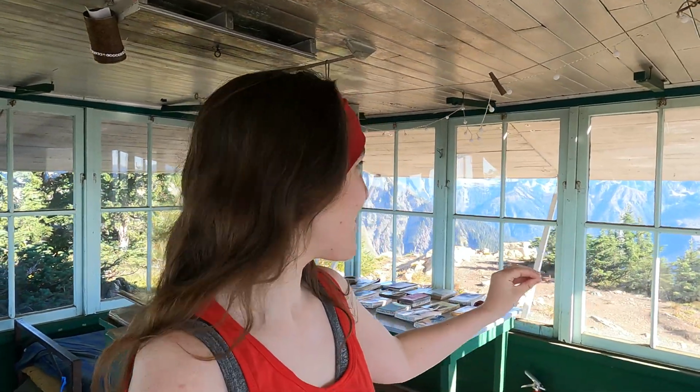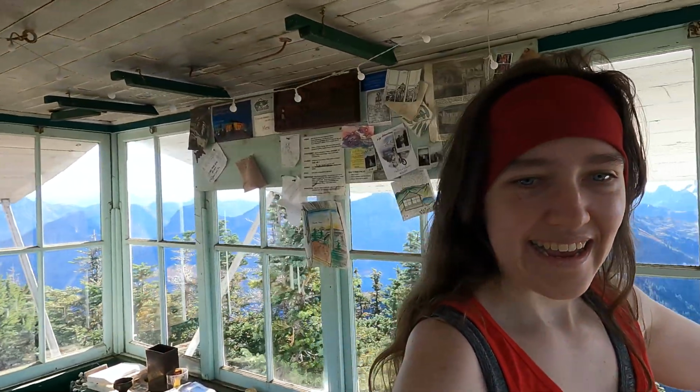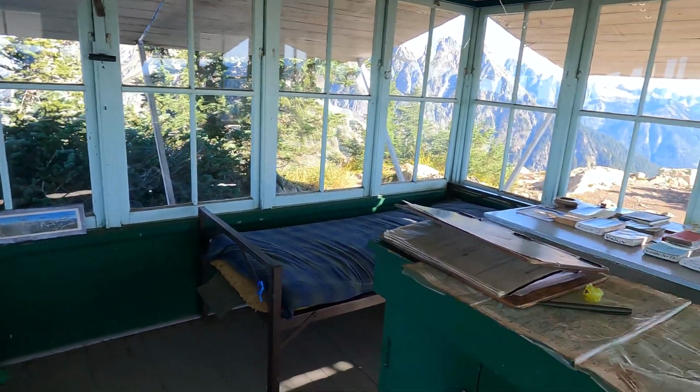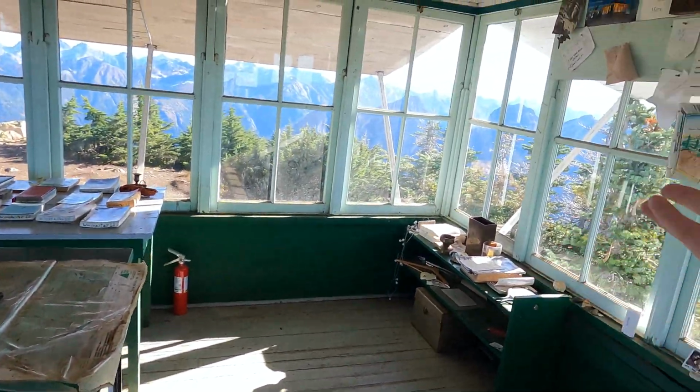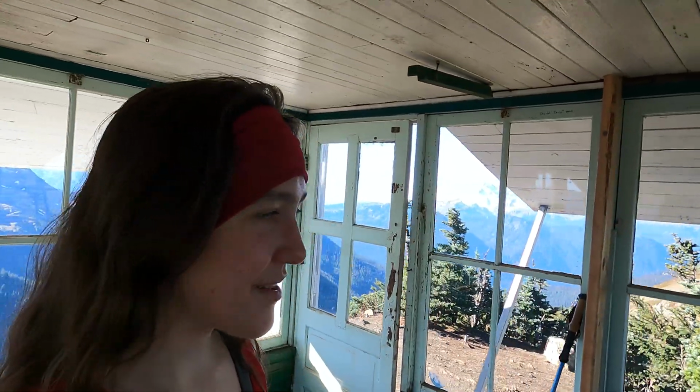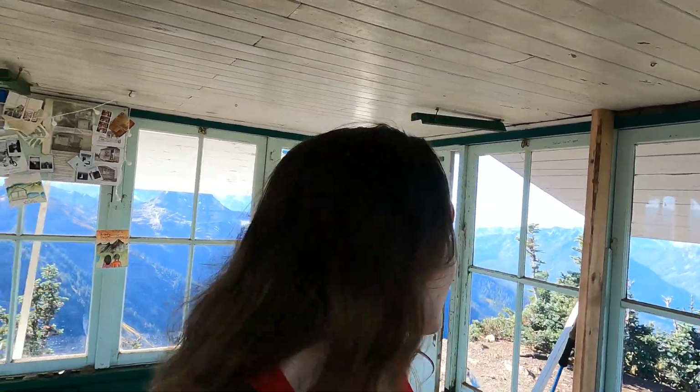And now I have my special Supernatural shirt that I brought just for this occasion. You know what? I think I can give the tour completely from inside the lookout because it is so panoramic. I'm pretty sure you can see all of the big peaks from here. So this is the Winchester Mountain lookout, and there's a cot, we got the table, logbook, supplies, artwork. This is a very cute little lookout. But this has panoramic views of all of these mountains, and gosh, I don't even know where to start.